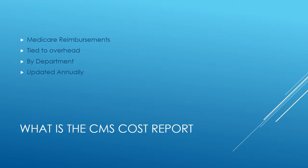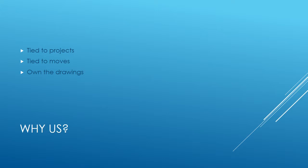So that's what I want to talk about next, and that is, well, why us again? Why do we get that responsibility? Well, we're tied to the projects, and we're tied to the moves, and one could say we own the drawings. Again, this does vary facility by facility, but very few people have someone at some master level managing these drawings for us. Most of us have to manage these drawings. And we all talk about how important it is to have updated drawings. We say this all the time.